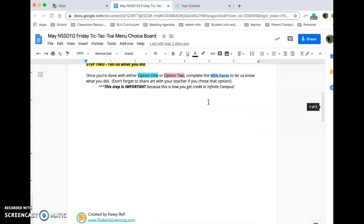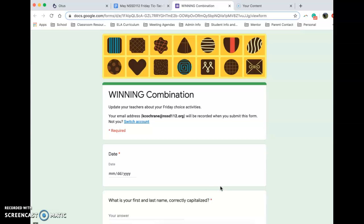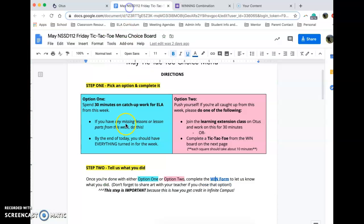And once you are done, this is the most important part. Once you are done, you need to complete the win form, which you can access here. And you need to go through, and there are several steps, several pages that you're going to have to fill out to tell us which of these options you chose and what you worked on.